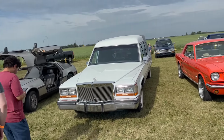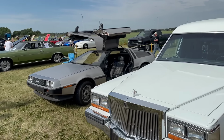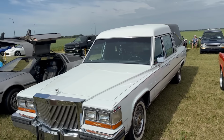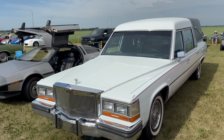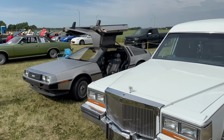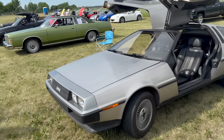Of course, what car show wouldn't be complete without both a hearse and a DeLorean? Right? You need to have the combination here. And they're husband and wife. Are they husband and wife? I wonder who got to drive which. The wife in the hearse, the husband in the DeLorean. Okay. Yeah, and these DeLoreans are powered by a Renault V6, I believe.